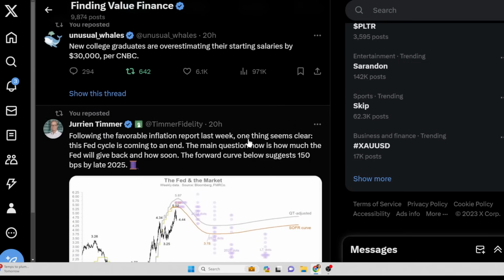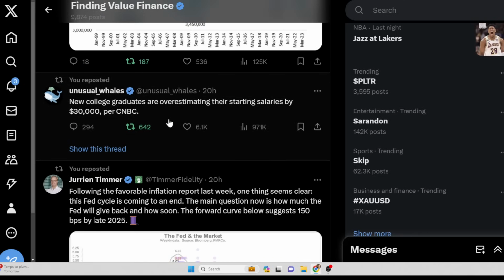New college graduates are overestimating their starting salaries by $30,000 per CNBC. You know, I kind of knew where my starting salary would be working at some of these places, but what got me was you work there, and then the pay increases are pretty weak. They usually give you like a 3% merit increase each year, and it's not really a lot of pay. You literally have to be there forever to get up into what I would consider a high-paying job. So what a lot of people do is they job hop. They move from job to job trying to get their pay increases that way.